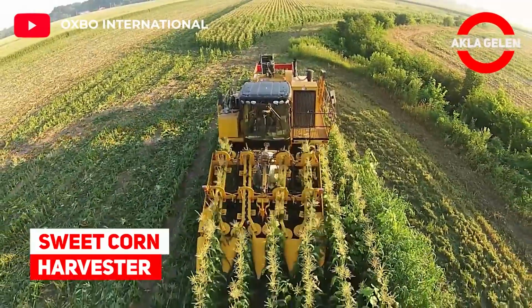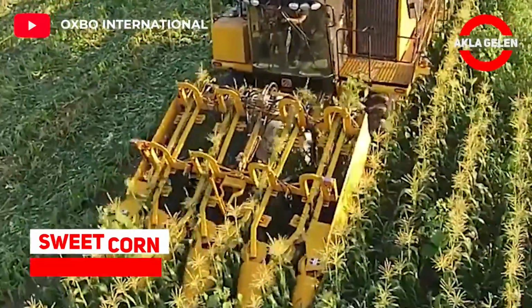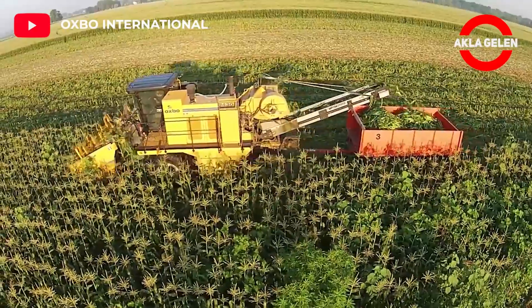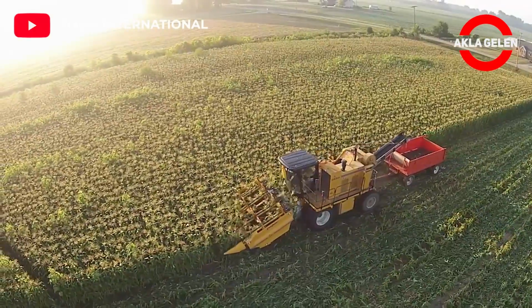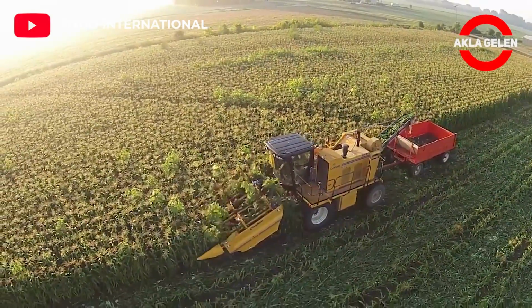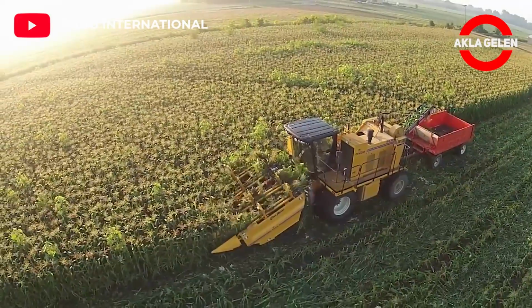Sweet corn harvester. Let me explain the corn harvesting stages of this machine. The ears are pulled from the stems in the same motion as for hand picking. No blades or stop plates touch the ears. Two hydraulically actuated rollers grip the long stem and all outer leaves and gently pull the ears off the stems.